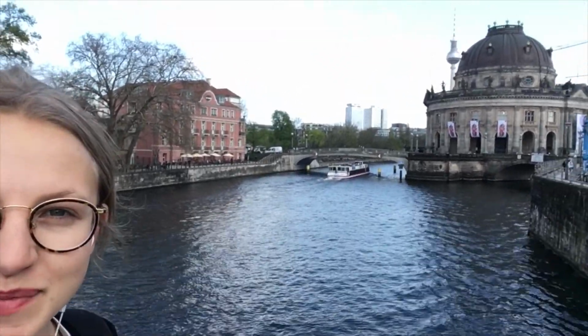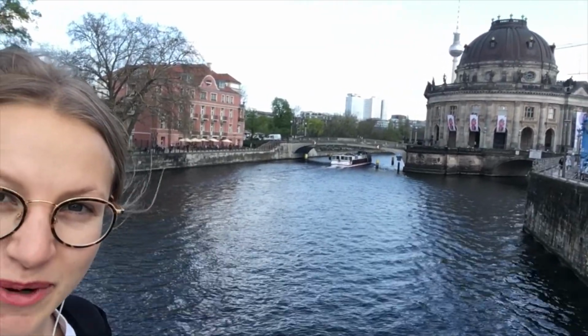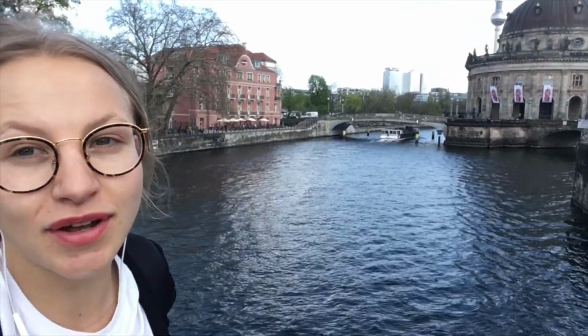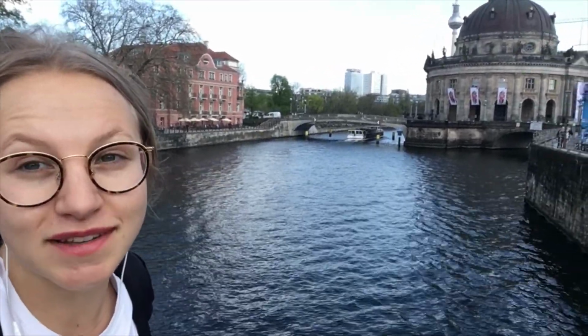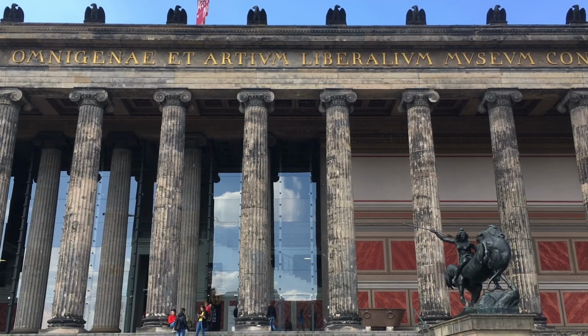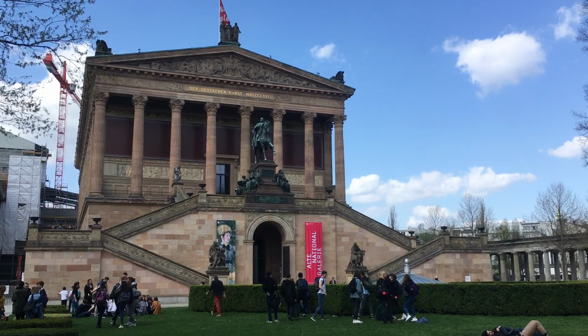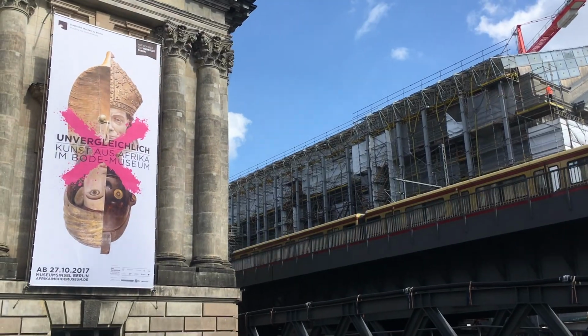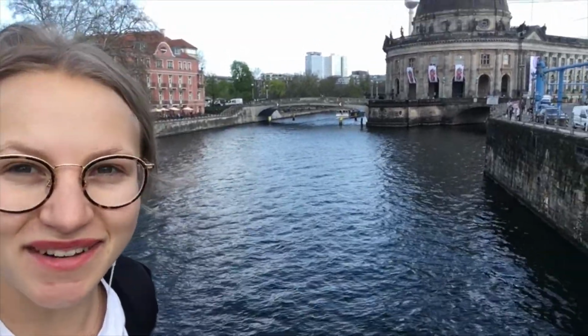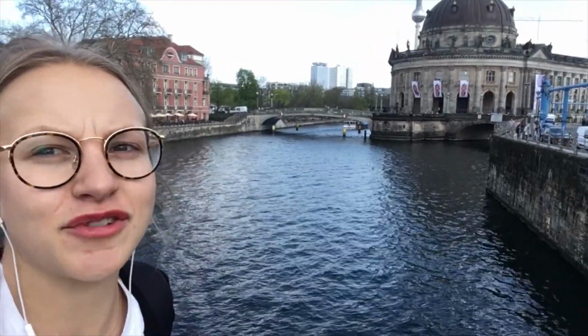So this behind me is Museum Island. There you can see one, it's the Bode Museum. It's a complex of five museums here on an island in the center of Berlin. And it's five different museums with different concepts, different collections and exhibitions. And they all come together here in this place. And this one behind me is actually my working place. So I spend a lot of time here, almost every day.